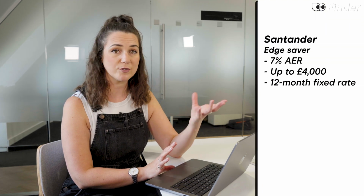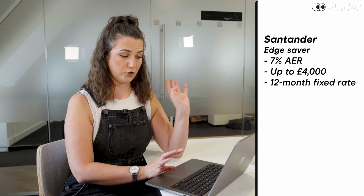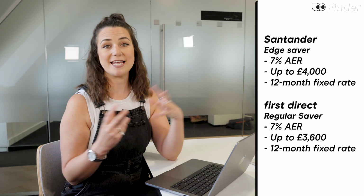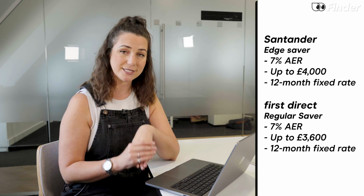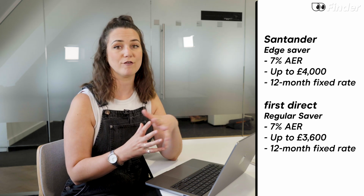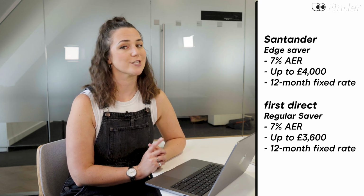A couple we found that have really good rates at the moment are the Santander Edge Saver, which is currently offering 7% on balances up to £4,000 for your first 12 months. First Direct account holders could open a regular saver and take advantage of a fixed rate of 7% on balances up to £3,600 for 12 months. Click the link here to check out our roundup of some of the top savings accounts currently available.